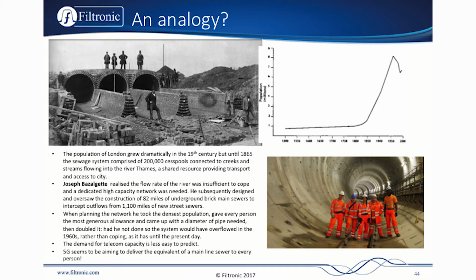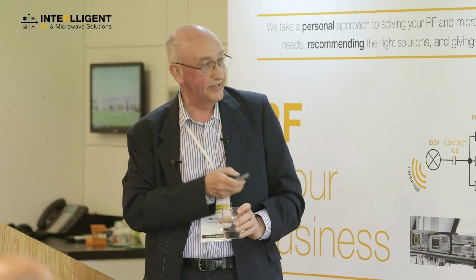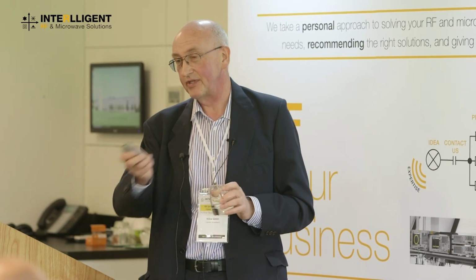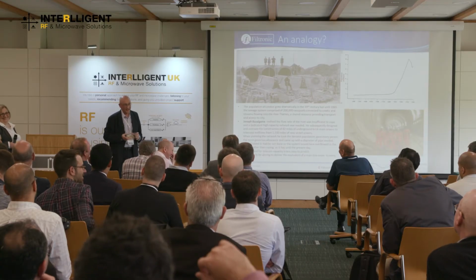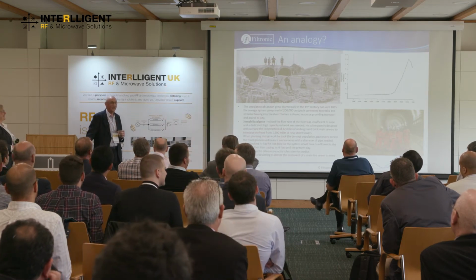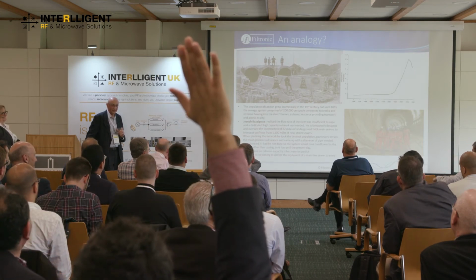He did a really good job, because that system still has capacity for London, and it's only just being upgraded. What worries me about 5G is he had a fairly easy problem, didn't he? He could work out how many people there were and how much waste they were likely to produce, and then design the capacity and the diameter of the pipe to cope with it. 5G just seems to be wanting to run a mainline sewer to everybody's handset. And it is. The analogy in terms of content is probably also quite appropriate, but we've got to be realistic about how much capacity you can put into the network. So I won't say food for thought, but never mind.